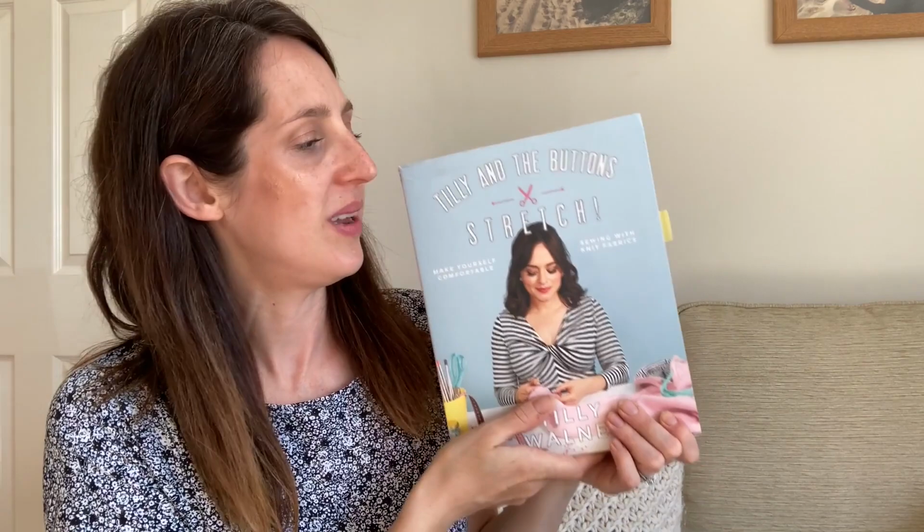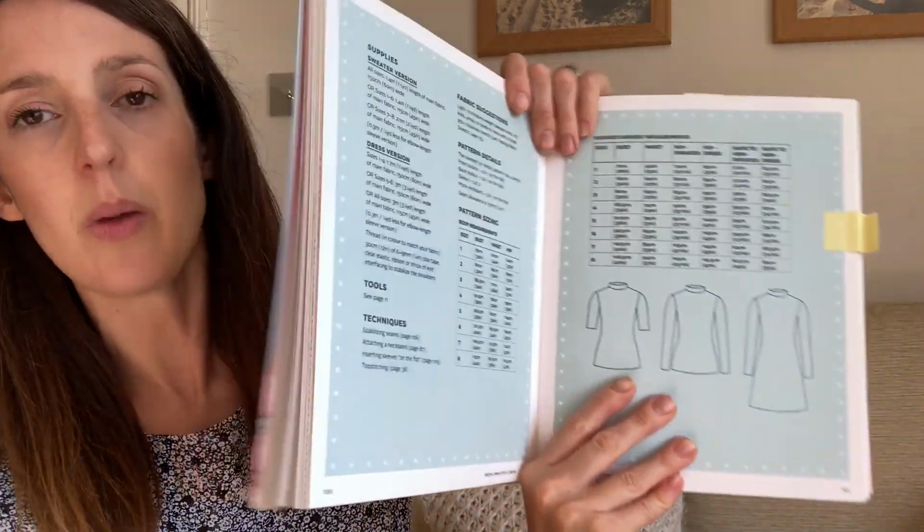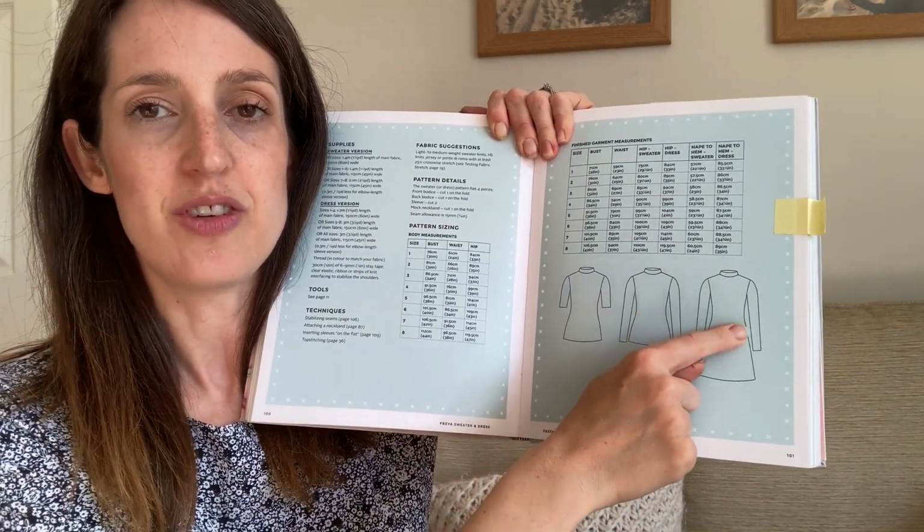So my next make I've got to share with you is actually a remake of one of my favourite dresses I made when I first started sewing. And it's a dress I made from this book here, which is the Stretch Sewing Book by Tilly and the Buttons. And it's got some lovely patterns in here, all to sew with stretchy fabric. And my favourite pattern from this book is the Freya top and dress, which is this pattern here. So it's a fairly close fitting jersey top and dress.